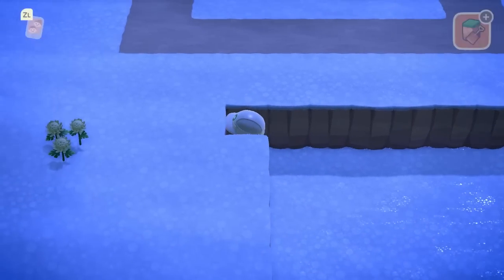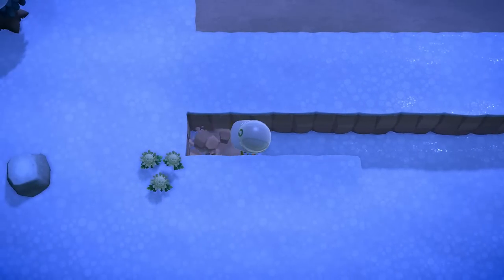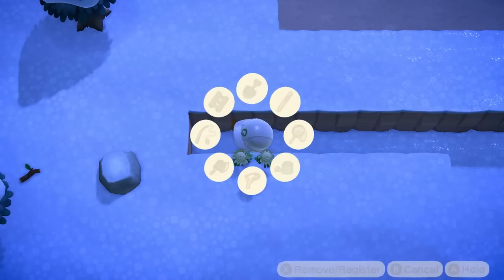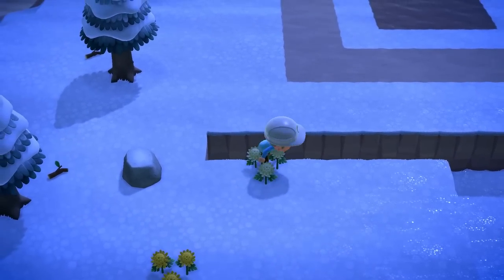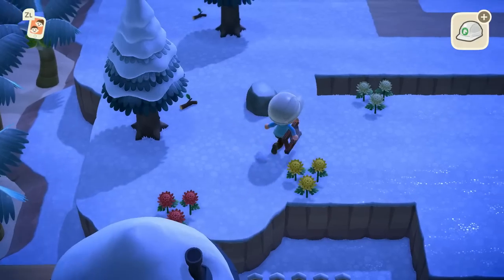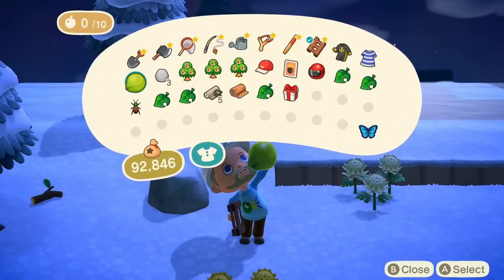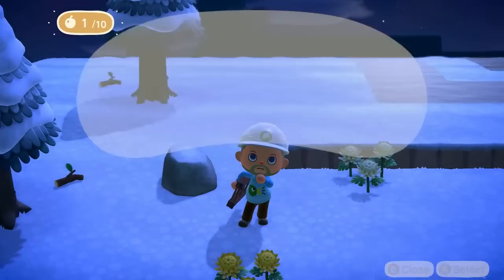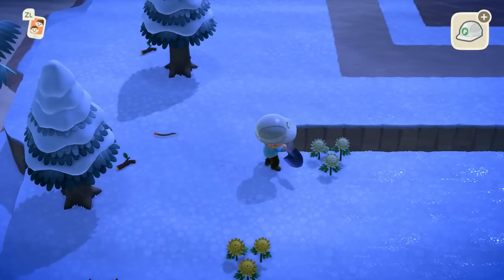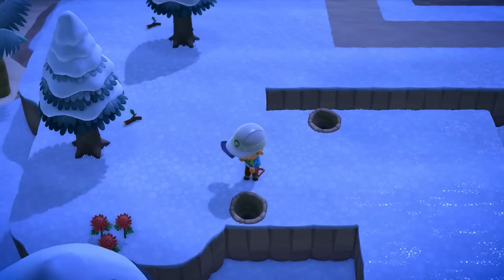Was hard mode hard enough before the duck pond? Yes. Yes, 1000%. Okay. I need to decide how far, because now I'm getting into like the old cliff area. How much do I want to leave here? Maybe I should get rid of this rock. Let's smash this rock. Okay. Pick up these flowers.